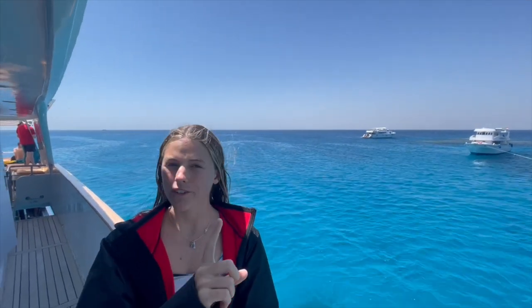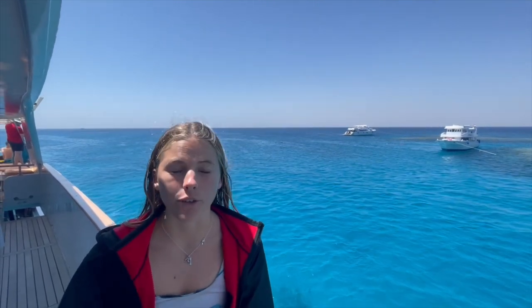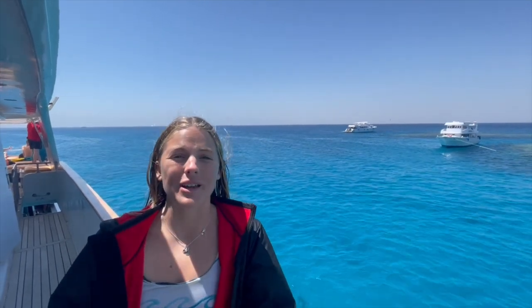Still have a pod of dolphins. Now we saw one dolphin on our first dolphin dive and we had him all by ourselves for half an hour, and then on the second dive we had 9 dolphins. Incredible. Super great way to end the trip. So hope you guys enjoyed it as much as we did.